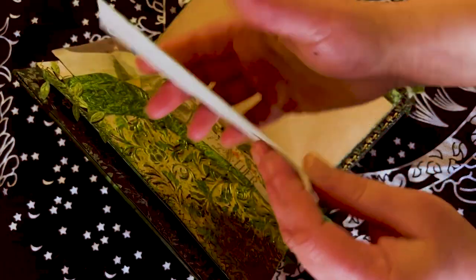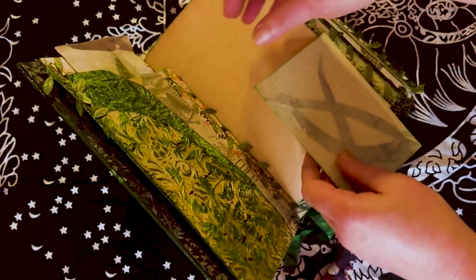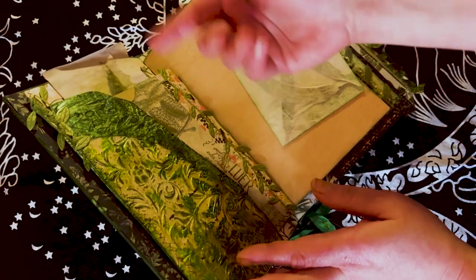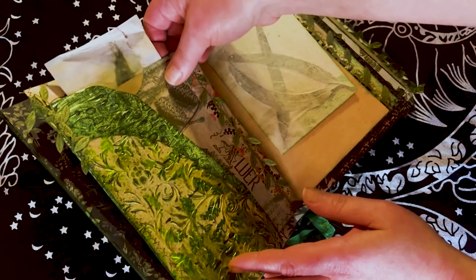Look at this gorgeousness. And she told me in some pockets she didn't put anything in, but in other pockets she actually put a few things in.